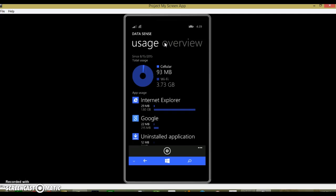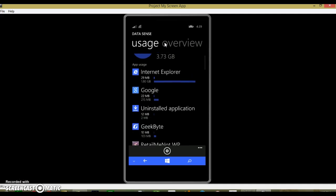So I kind of like this because this gives you an idea, so that let's say if you have run out of data or you want to conserve data, these three dots to the right, all of a sudden you have map nearby Wi-Fi. And that helps because then you can find out if there's public hotspots and conserve your data.